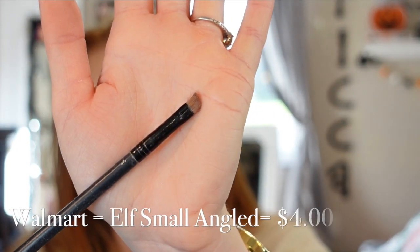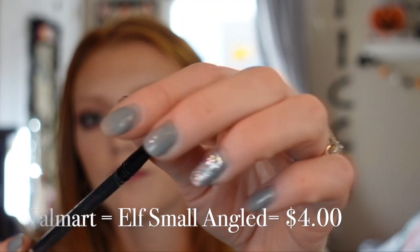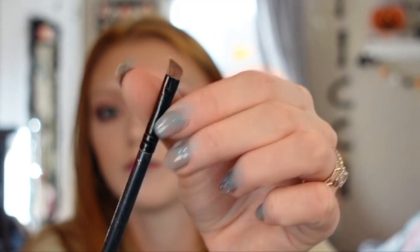And then for the brush that I use for the powder is this here. I believe this is an e.l.f. brush, and it's kind of like an angled boxy square brush. I'm really not sure what it's called. I think it's an eyeliner brush, and I turned it into a brow brush.